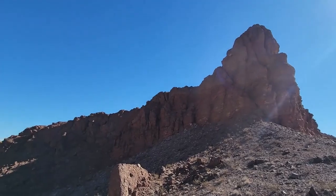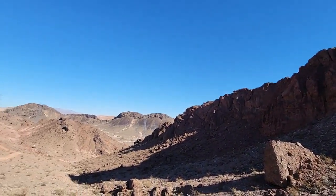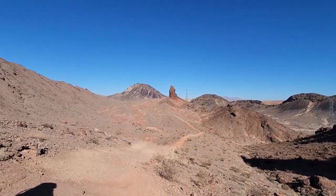First pillar. And second pillar. Lava Butte on the left.